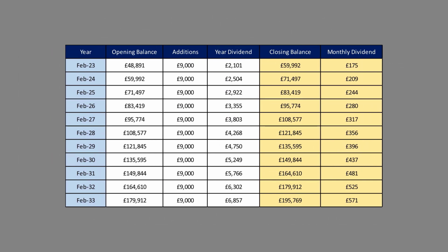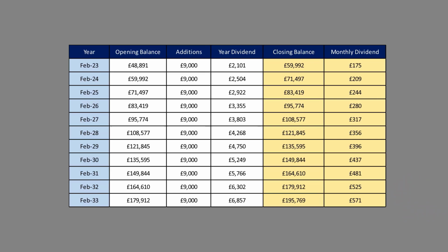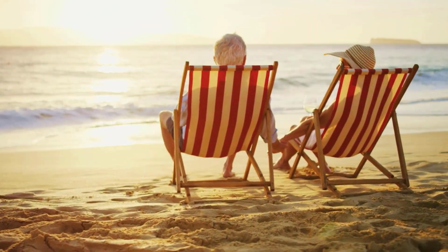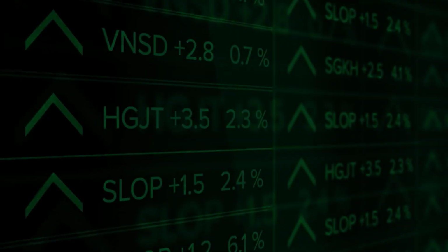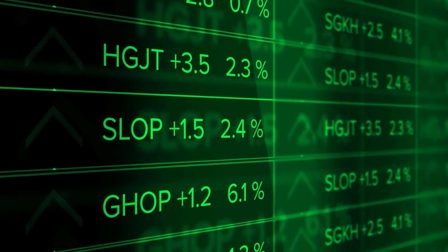We can see that after 5 years, I could have a portfolio worth £121,000 that's generating £356 a month in dividends. And after 10 years, I could have a portfolio worth around £195,000, generating around £571 a month in dividends. Although that wouldn't be retirement money, it would definitely help towards paying for holidays and bills, and would really help to kickstart the snowball effect.